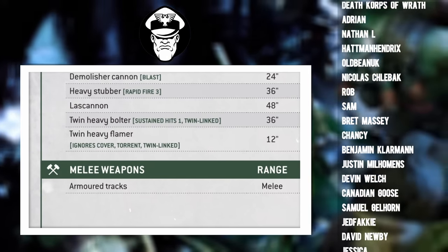So overall, I'm just not impressed by the Doomhammer. Main weapon, let down. Ability, let down. Transport capacity, nothing to write home about. That's why it's basically bottom of the pile.